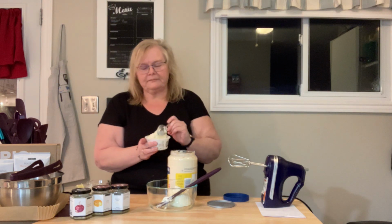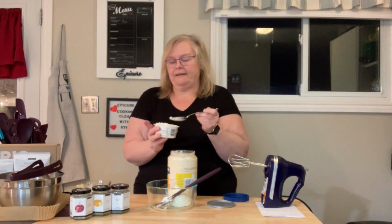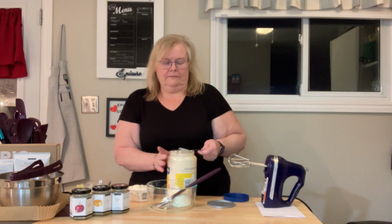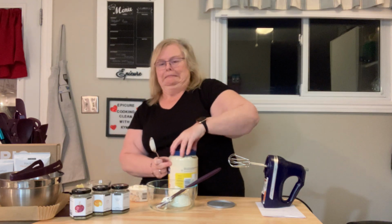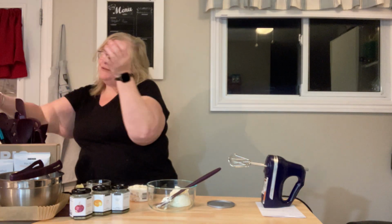Costco is my friend when it comes to buying mayonnaise, because when you're making this cheese dip all the time, you go through these big jars of mayonnaise rather quickly. That's about the only thing that I can buy at Costco that I actually go through without sharing. Now I got to make room in my fridge for the mayonnaise jar, and I'm going to hand that off to my sous chef to put back into the fridge for me.